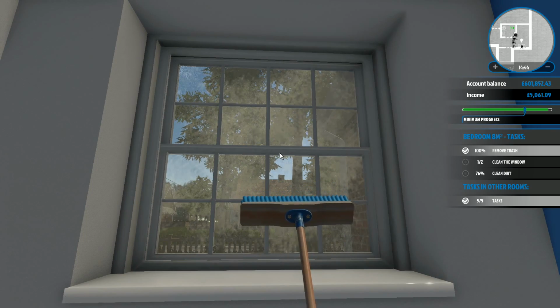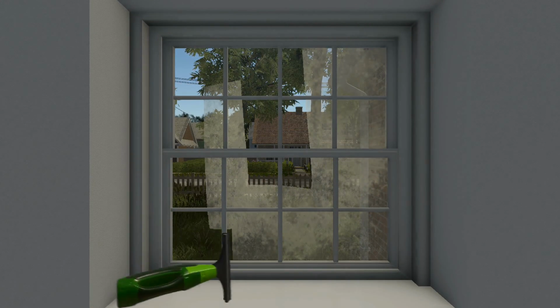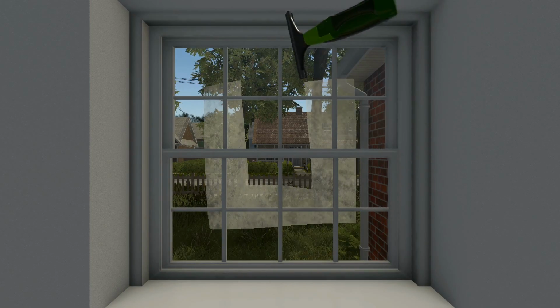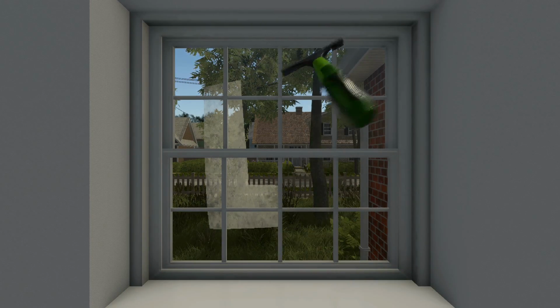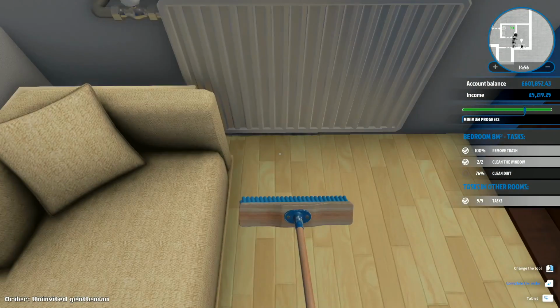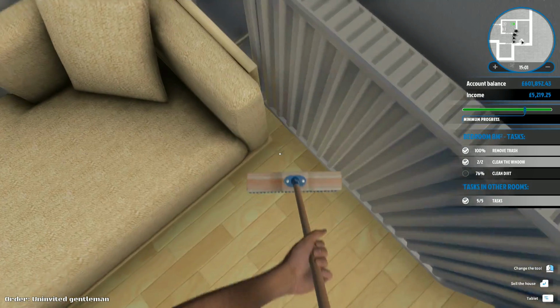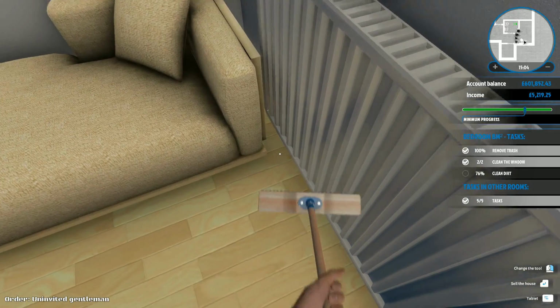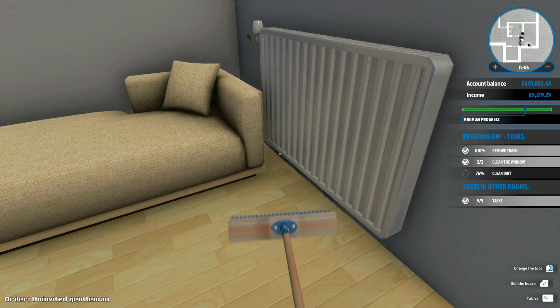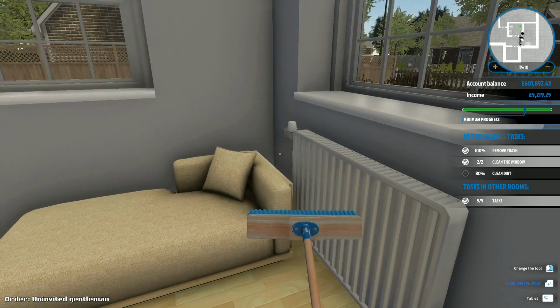Right, there's that bit. Clean that window there. There's still some dirt. I can still see some dirt. I'm not quite sure where it is on the map, but I will find it in a minute. Right, there's that bit. I've still got a bit of dirt here. It's going to be on the wall down here somewhere. Can I crouch down and see it? There it is. Right, there's that bit of dirt.